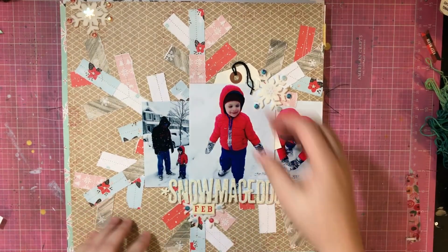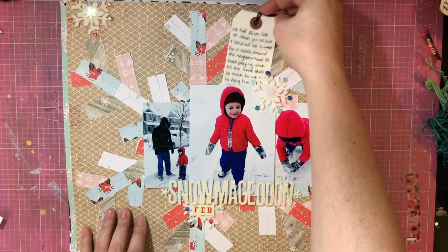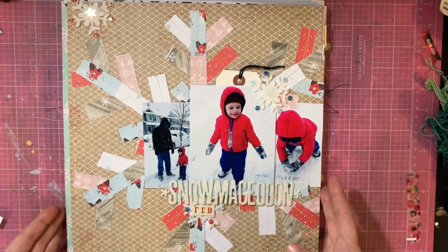So I really wanted to document that, and I have this little tag that talks about how we had 32 centimeters. That's a lot of snow for us. So it just talks about that. I have multiple layouts about the snow event because it was just so crazy.